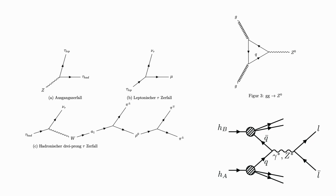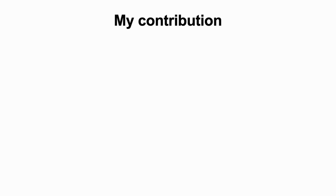The processes by which you can produce these two taus are gluon fusion, where two gluons interact with each other and produce a Z boson, or something called the Drell-Yan process, where two quarks interact with each other and produce two tau leptons. You don't need to know exactly what is happening here, but this is indicated by these diagrams, which are called Feynman diagrams. So now I'm going to get into what I actually did.